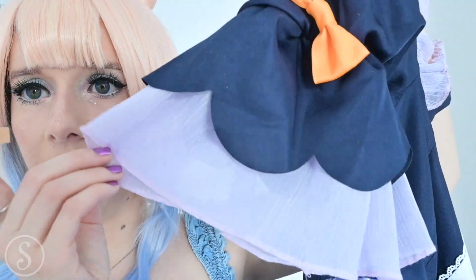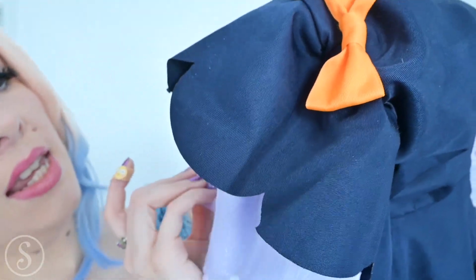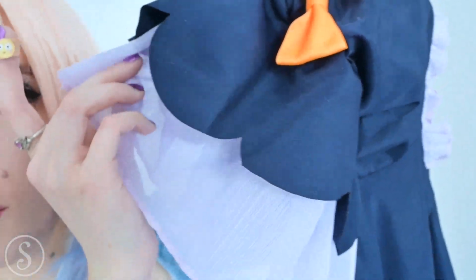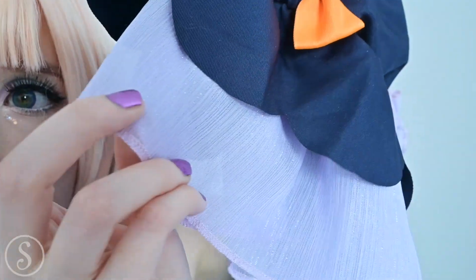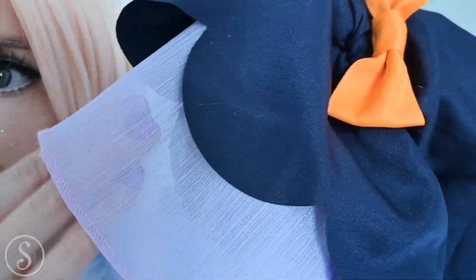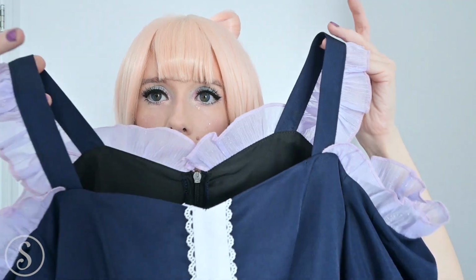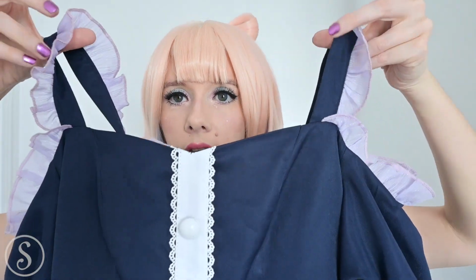And the last part here is a little bit see-through fabric. It's really sheer and purpley and it's cute. There is a little bit of, not glitter, but there is a little bit of reflection when you move it. The edges are really well done too, like you can see this was done with a professional machine. The same purple sheer fabric is all around the top except for this part here in the front.